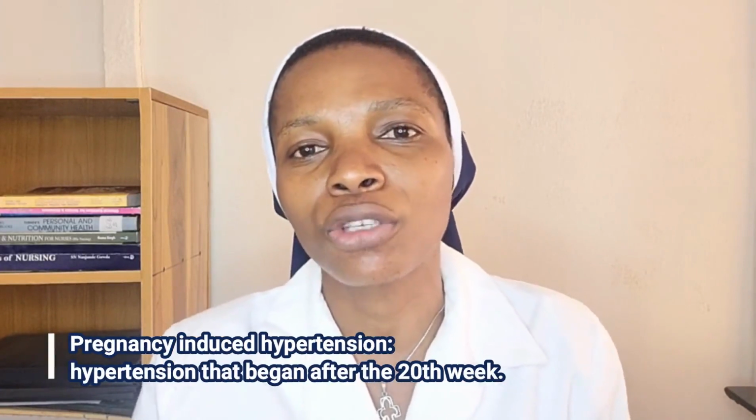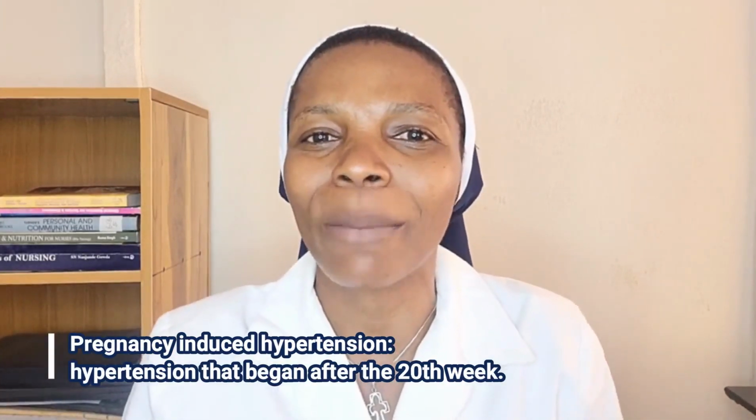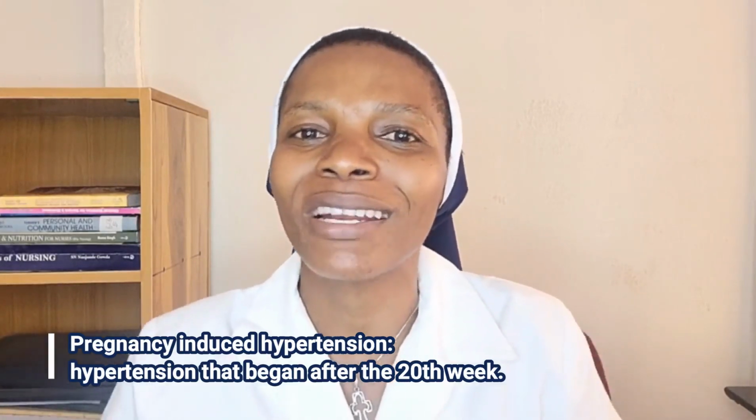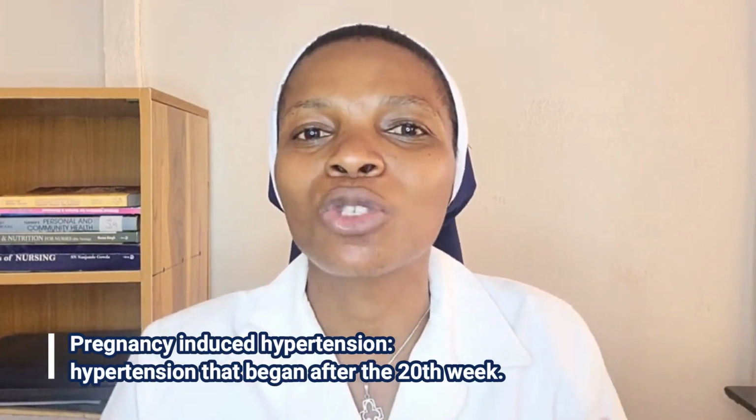The third type of hypertension in pregnancy is what we call pregnancy-induced hypertension. This means that it was the pregnancy that induced the hypertension. This woman had hypertension after the 20th week of pregnancy. An example of such hypertension is what we call gestational hypertension. And another example is preeclampsia.